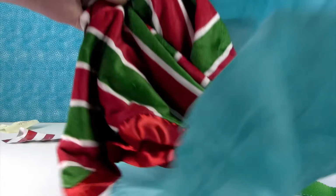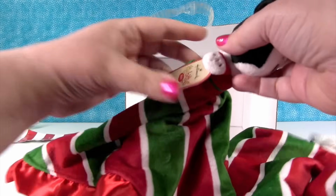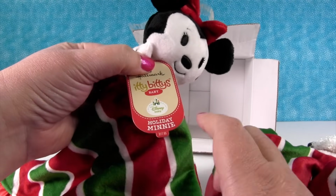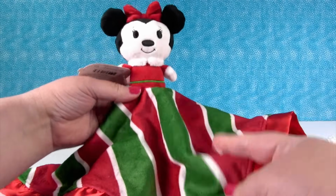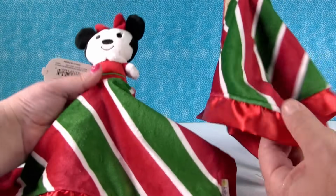Oh, wow. Look at these. These are so cute. Okay, so I had seen about these. I'm pretty sure it's a brand new line for Itty Bittys. It's Itty Bittys Baby. And these are like little lovies for babies. Oh, that's nice. Because you know how little babies like to carry around little blankets and hold on to them. This is a really soft fabric and it's satin on the end, which babies love.